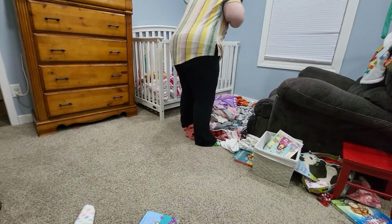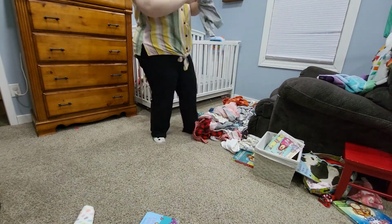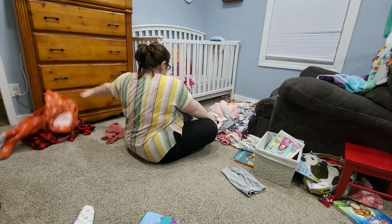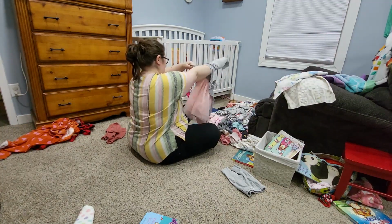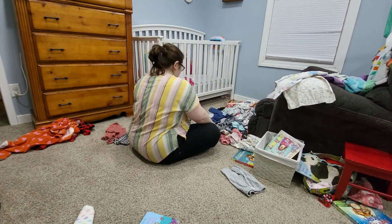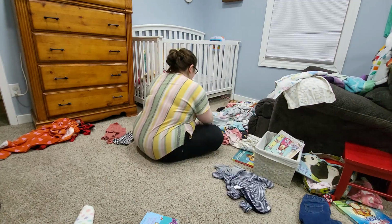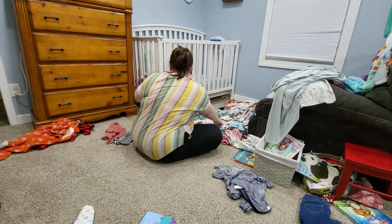So this is how behind I was on laundry. After I went through and got everybody's clothes sorted, now I had to go through this clean pile that was on the floor and put everything away while also starting a new load from the giant pile that was on the floor previously. So, yeah, definitely have not been keeping up with the laundry.